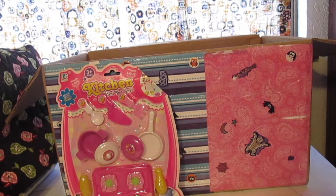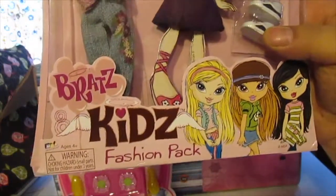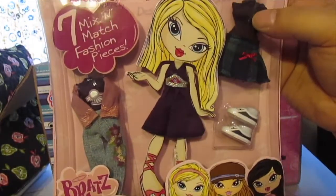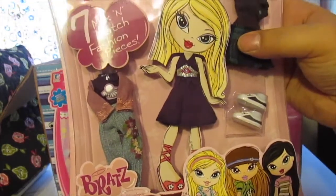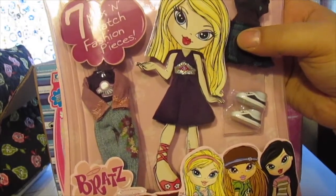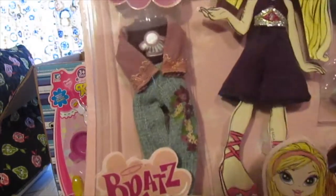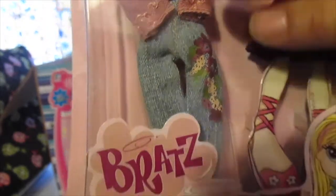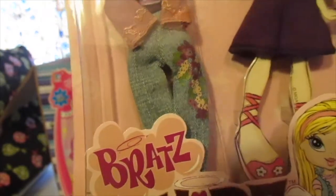And I don't think I've ever seen these. So this is for Bratz Kids. I was actually eyeballing some Bratz clothes today at Target, but they were on sale. Exclusively designed to fit the Bratz Kids. 7 mix and match fashion pieces. So here's a little three piece. I think that's 3 pieces. I'll open these up later and do a little review of these.